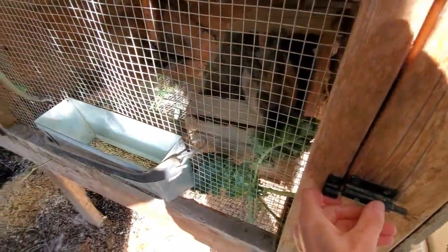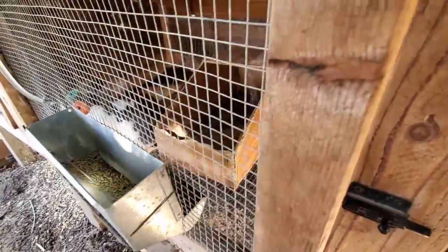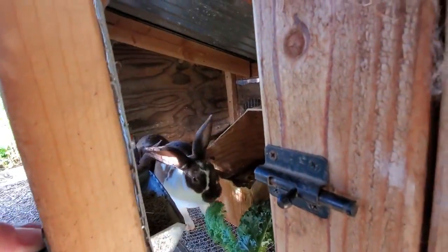Try not to disturb her. She's my grumpy doe. This is devil doe right here. She's got a litter in there that she just had this morning, which I showed you. And these guys, I think I'm going to breed these guys tomorrow. Not together. For some reason, they don't breed together, I think because they're litter mates, but I need to get them separated and I need to get her bred because she is 6 months old.